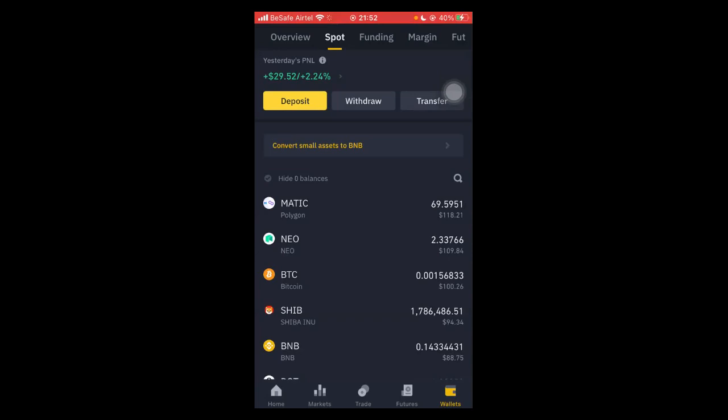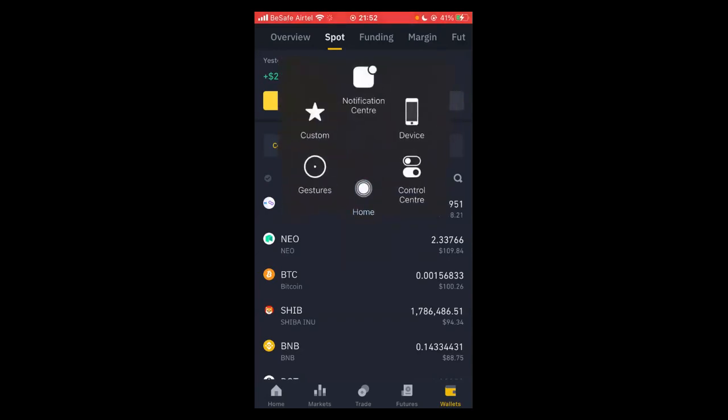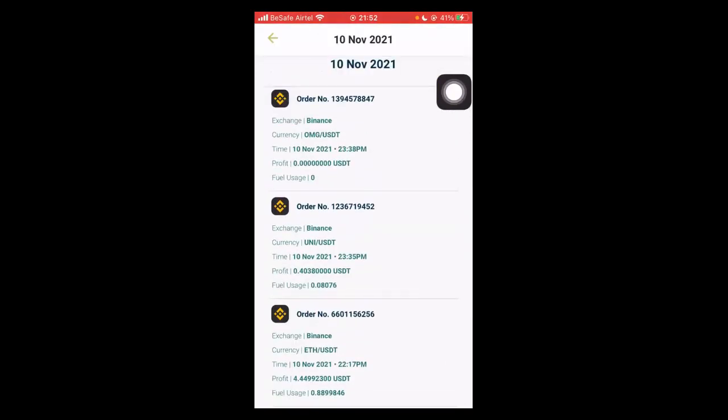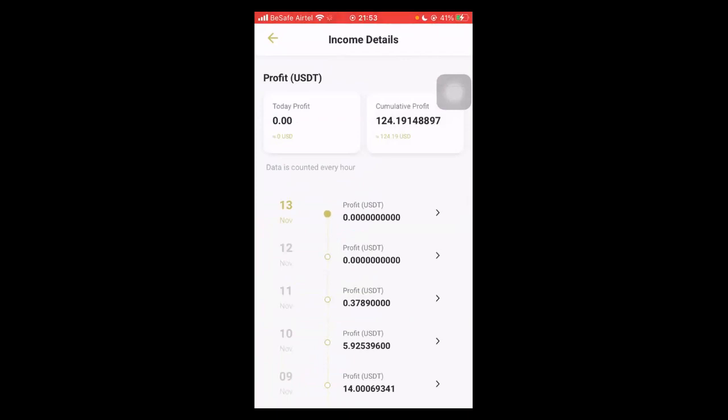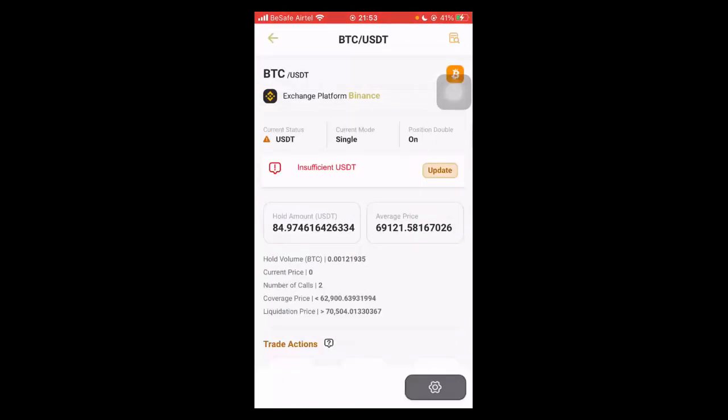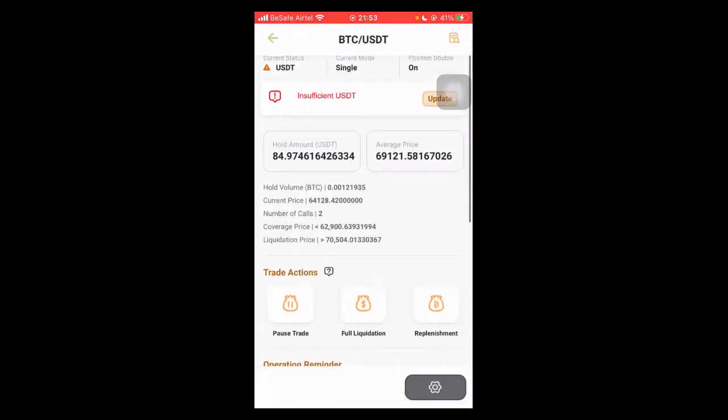Let's see the hold amount you have on the PrimeBot. So go switch to the PrimeBot. Go back to the trade. Yes. And click on that BTC trade. Go back to the home page and click on the BTC trade. Now, the hold volume you have here is 0.0012. You understand? Right. Now, take note of this, 0.0012. So minimize this and go back to your Binance.